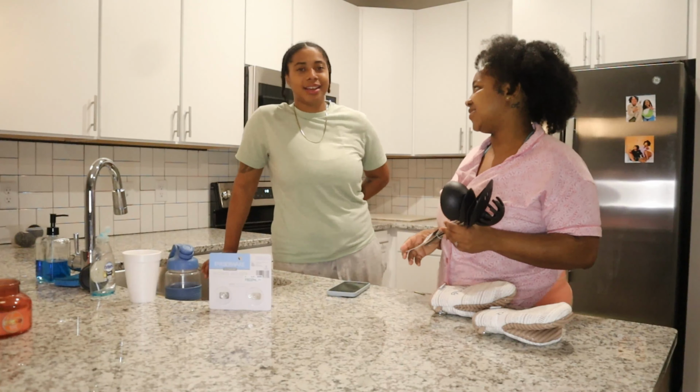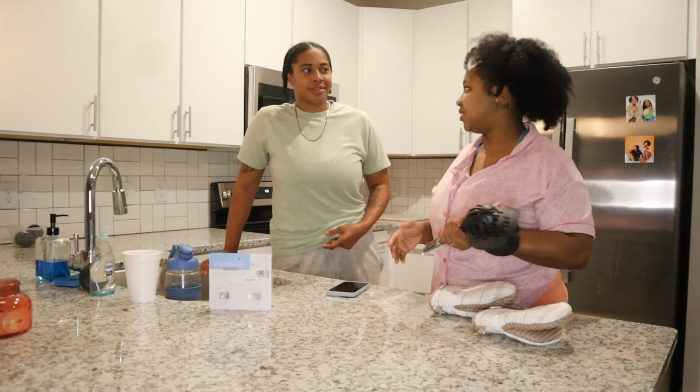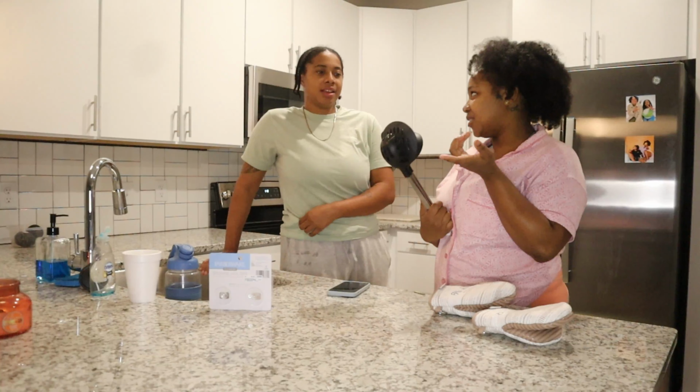She wanted to match the pots and pans. Yeah, I feel like that's nice. Comment down below. I feel like that's nice. Okay. I guess I don't really mind if it match or not, because everything else in here is gonna match so much already. And this still matched though.